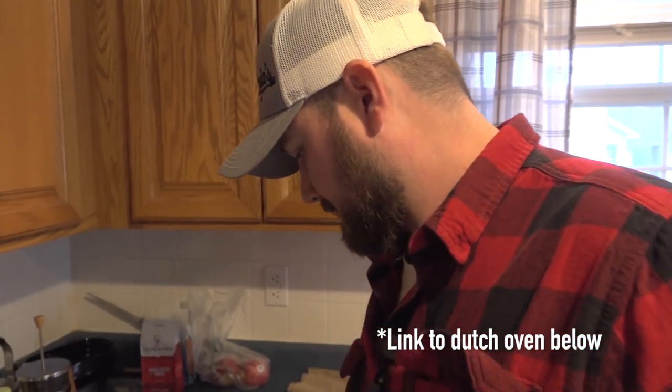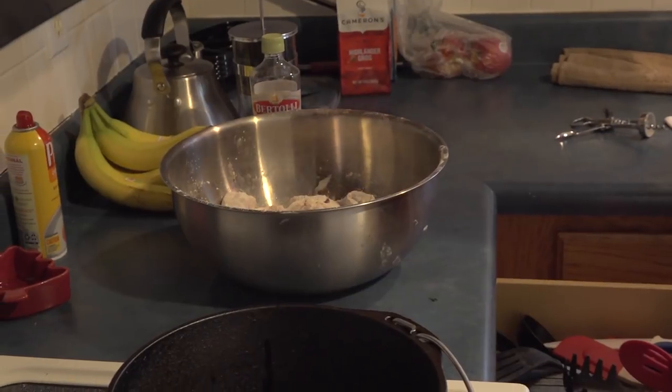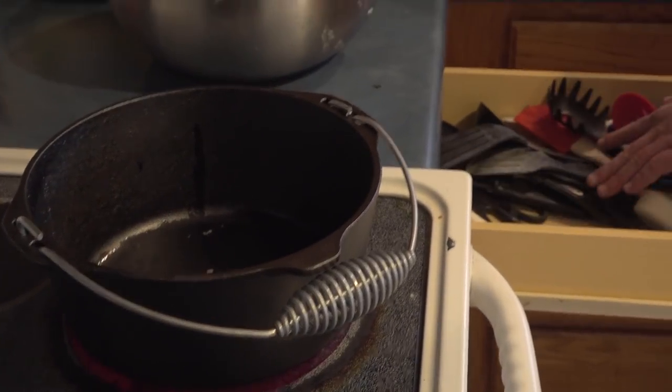Where'd you get your Dutch oven? Wally World. I need a dang old pair of tongs or something. There's some in that corner. I don't know if they're any good or not.